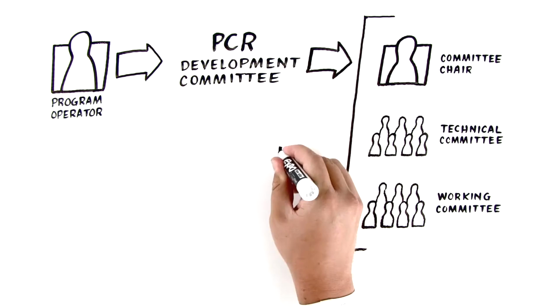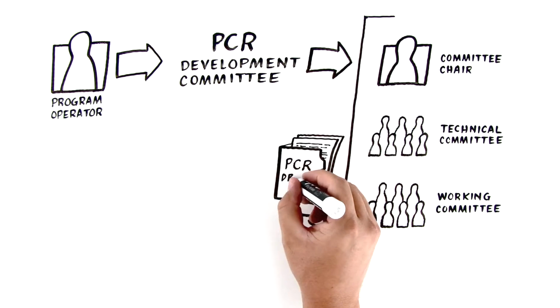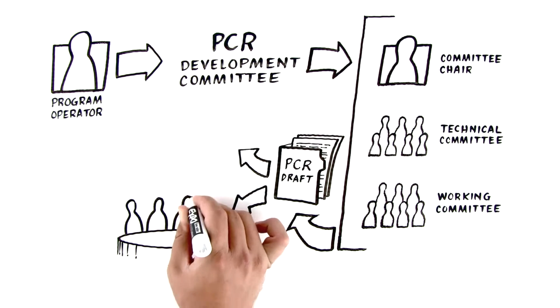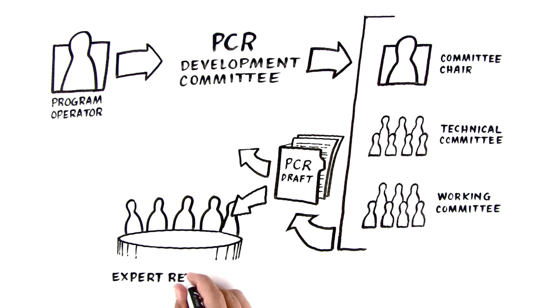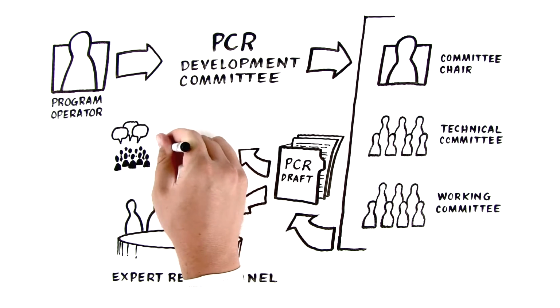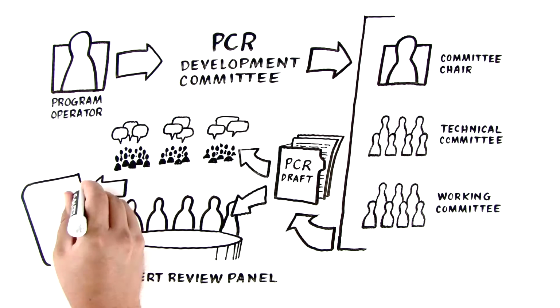The PCR draft is then opened for a 30-day public consultation period for any interested parties to recommend changes, followed by a thorough review by an independent expert review panel. After all comments are addressed, the PCR is reviewed a final time by the third-party review panel and then published.